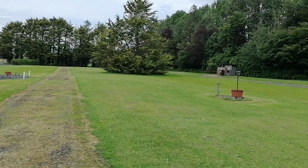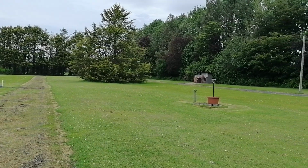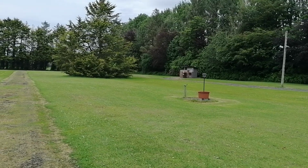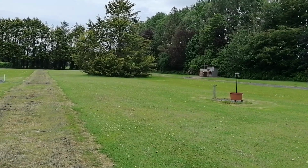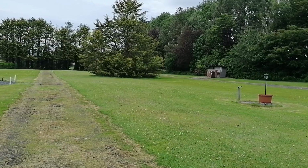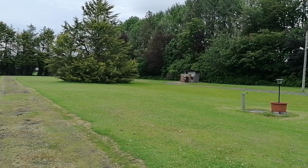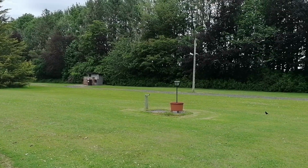This is for hikers, cyclists, cars with tents, rooftop tents. We're one of the few sites in the area now that actually still takes tents at all. Pretty much it's pretty straightforward.